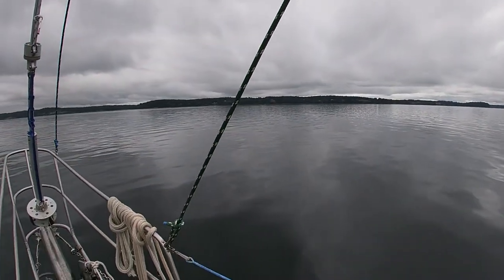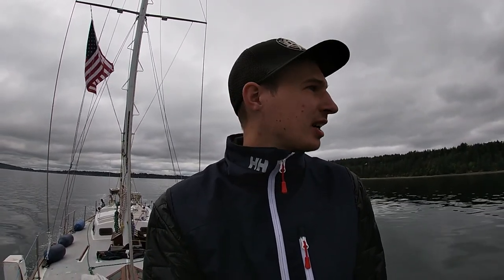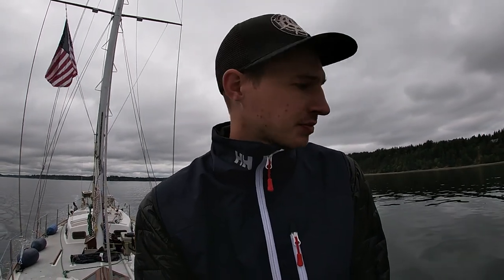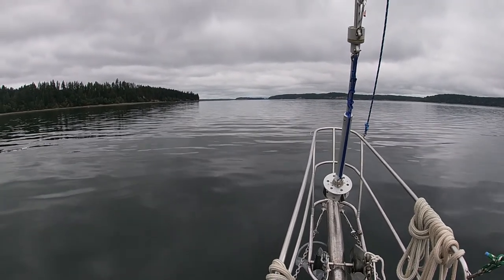Entered Case Inlet, which is one of the larger areas in the South Sound. There's an inlet that mirrors Case Inlet on the other side of this peninsula called Carr Inlet, which I've never really explored. But Case Inlet was part of my thesis survey area, so I know it fairly well. And yeah, it was a big area to survey. But we're going to McMicken Island, which is coming up on this coast here.